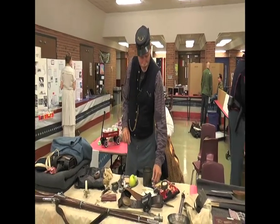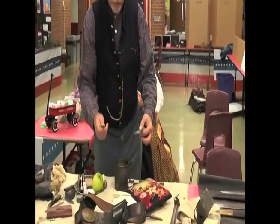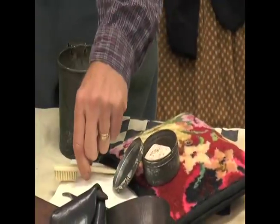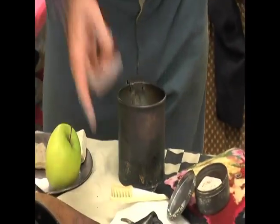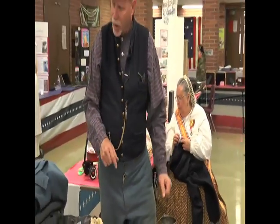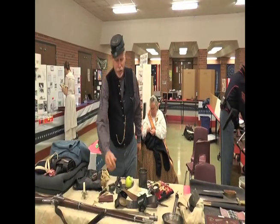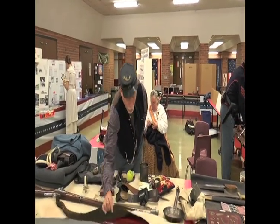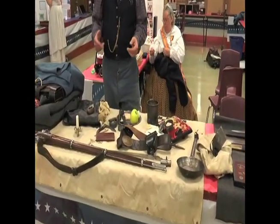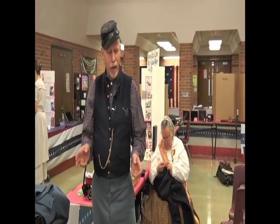You also note that soldiers would shave, and a straight razor and soap and a mirror, toothbrush, towel, and they would also carry a blanket, and perhaps in this instance a gum blanket or rubberized canvas as a poncho or ground cloth to protect them from the elements when they were camping out for the evening.